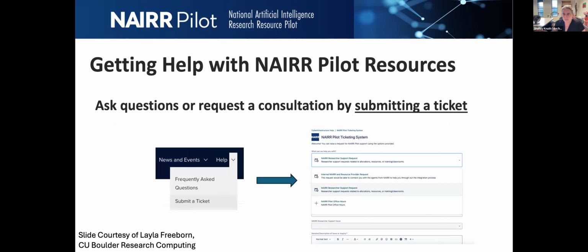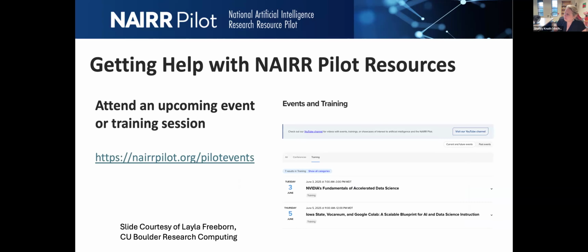You can also submit a ticket. You can ask a question, or if you need a consult, you can submit a ticket and we'll make sure to pass that along. You may very well be chatting with someone from the CU Boulder Research Computing team, as we are monitoring some of those tickets, but we may pass you along to some of the other folks on this call as well. And again, you can get a link to submitting the ticket on the nairrpilot.org page.